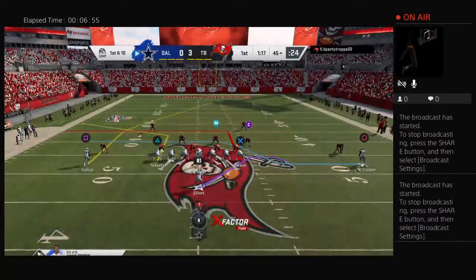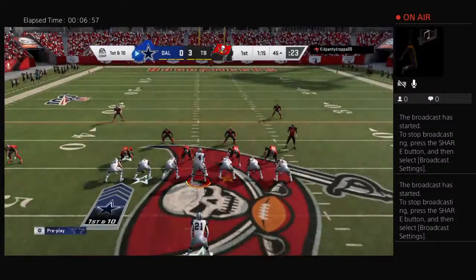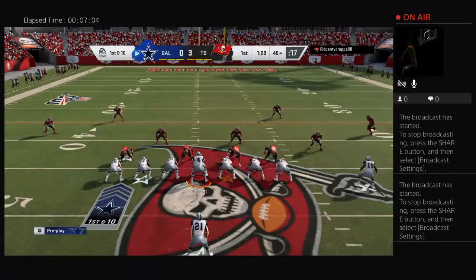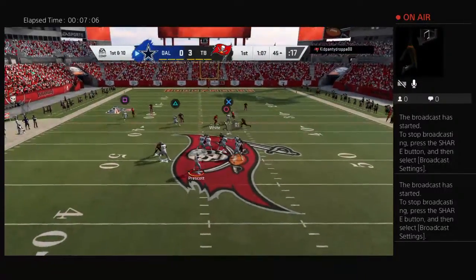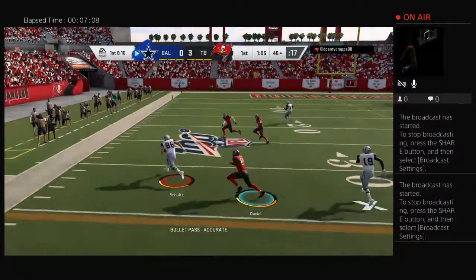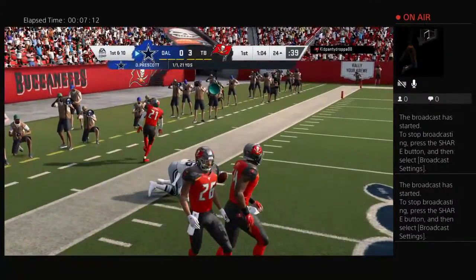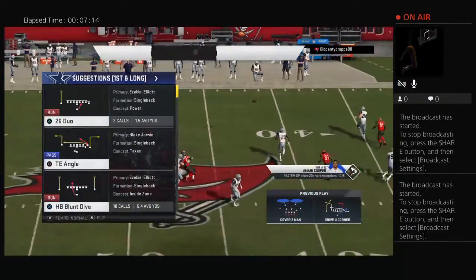So from Buccaneer territory now, it's 1st and 10 at the 45-yard line. They'll try to throw now. Prescott. Man open. That's complete to Dalton Schultz, and a nice gain of 21 yards.